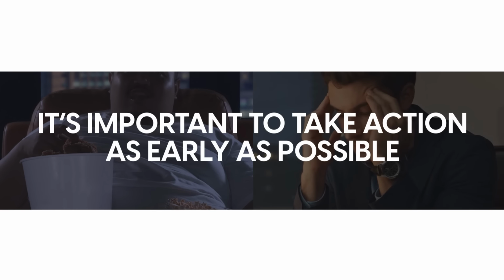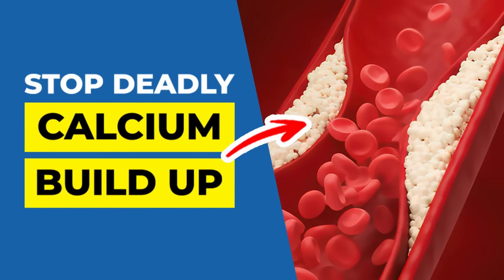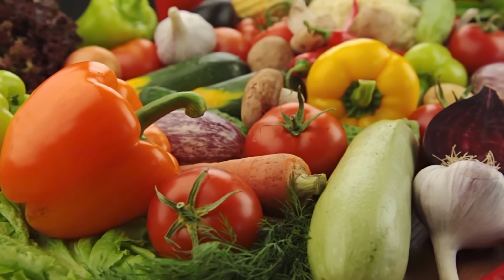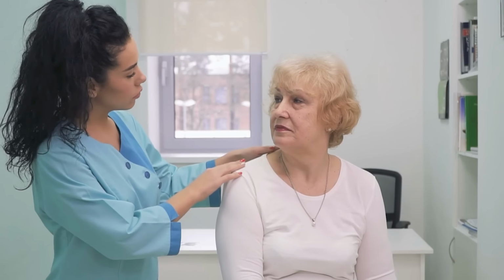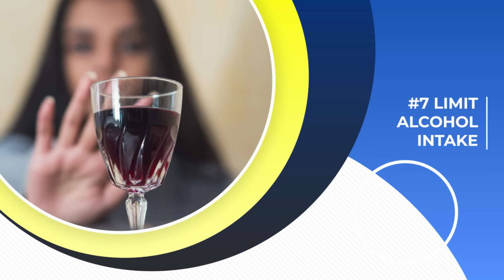Given the modern lifestyle of toxic foods and high stress, it's important to take action as early as possible. So today, we're looking at 7 tips to reduce calcium in your arteries, including specific foods that can have a huge impact, simple routines that take less than a minute, and guidelines to help you stay on track each and every day. First up, avoid or limit alcohol.